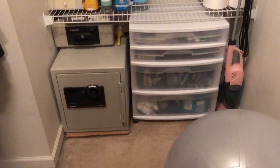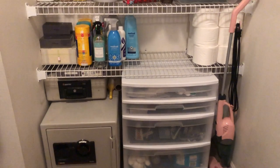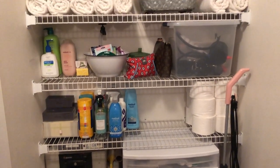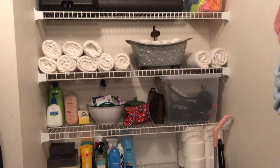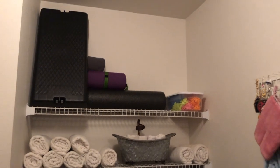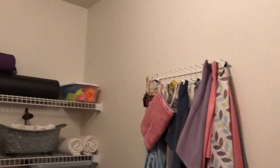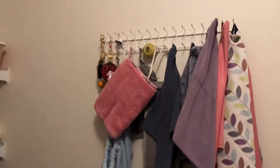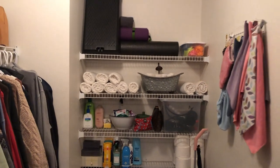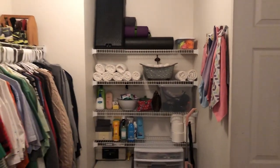So this is what I've got left. That's where I put my recycling, and you can see where I've put my ball and my vacuum cleaner. Toilet paper is to the right. Cleaning is on that bottom shelf with the cell phones. And then I've got my toiletries on the middle shelf, my towels up there. And then on the very top shelf is my exercise gear. And then here's all of my Norwex. And yeah, that's it. It didn't take that long, and I feel so much better about it.